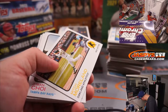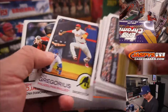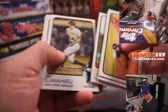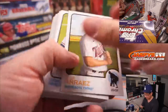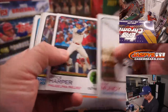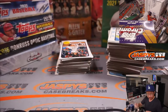What am I looking for in here? A real one autograph or relic card. That one says or. And it's a relic. Clubhouse Collection, Jose Berrios. Carl with the Blue Jays.